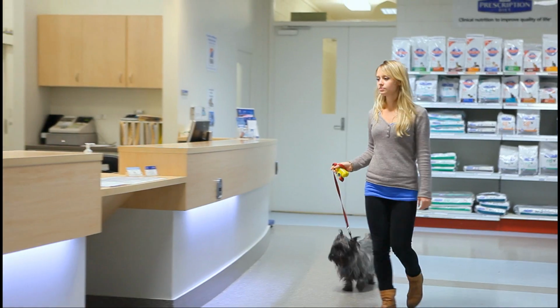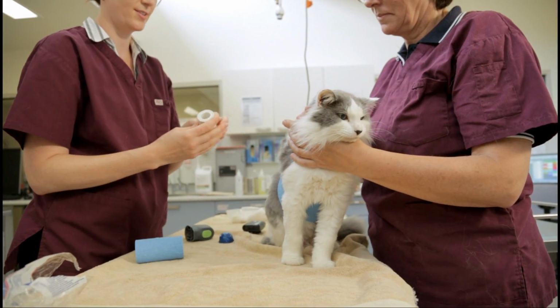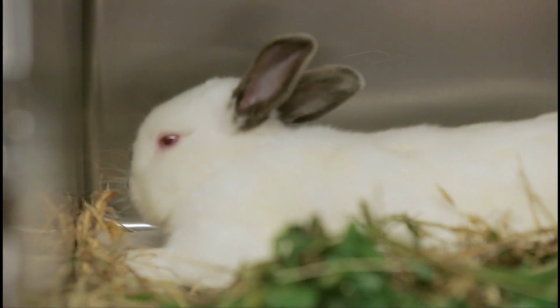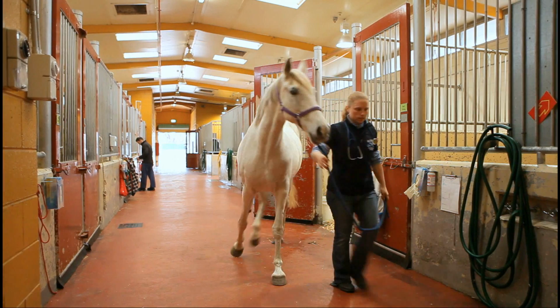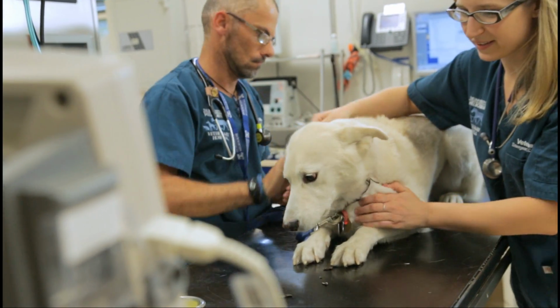It goes without saying that your pet deserves the best of care, and the University of Melbourne Veterinary Hospital has been caring for pets in the community for around 50 years. Every year the hospital treats over 20,000 dogs, cats, horses and exotic animals through its general practice, its referral practice, its Equine Centre and a 24-hour emergency and critical care service.